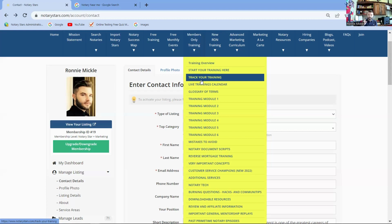We're not using a lot of redaction here. You're going to see the page as if it would be right in front of you. We also talk about notary tech. We have burning questions. We have downloadable resources for you. A great example of this is how do you sign a power of attorney? You print that form out, keep it in your notary bag.